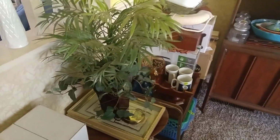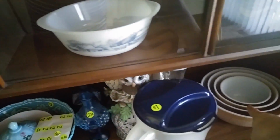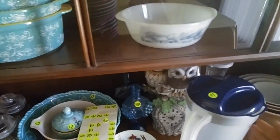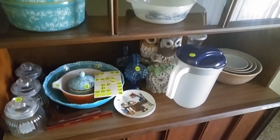But we have everything here. This is all set to go. It's been priced. We are for sure putting this stuff in the yard sale now. These bowls here and everything in this cabinet are not going in the yard sale. But from this picture over and everything over here around the corner is.